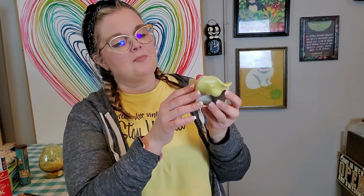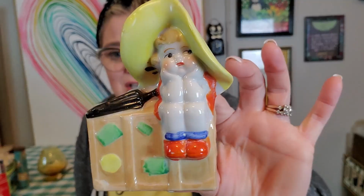And she's got a little umbrella there. She's made in Japan. I just thought she was so cute. And again, very spring colors in this. So I just thought she was adorable. She doesn't have any flaws on her whatsoever. So I think that's all the planters that I got.